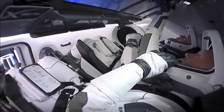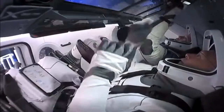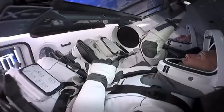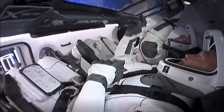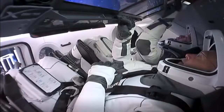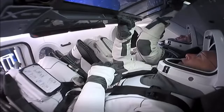Dragon, SpaceX, seats are in the launch position. We copy. All right, in confirmation, the seats are in the launch position. Let's go down now to Gary in Mission Control Houston, where I know the entire JSC team is standing by and ready to see Dragon take flight today. Over to you, Gary.